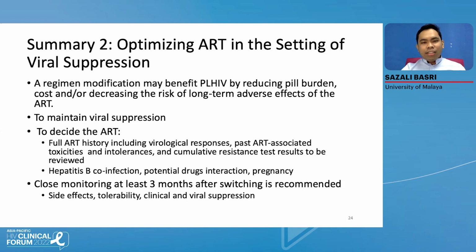So to summarize my second case on optimizing ART in the setting of virological suppression: a regimen modification may benefit people living with HIV by reducing their pill burden, the cost, and/or the risk of long-term adverse effects of ART while maintaining viral suppression. To decide the best ART for the patient, a full ART history must be reviewed, including their virological response, how long the patient has been suppressed, past ARTs, any toxicities, intolerance, and reasons for non-compliance, and resistance tests, besides deciding based on their comorbidities such as Hep B co-infection, kidney impairment, high cardiovascular risk factors, and others. And after we switch the ART, they need close monitoring for at least 3 months after the switch.